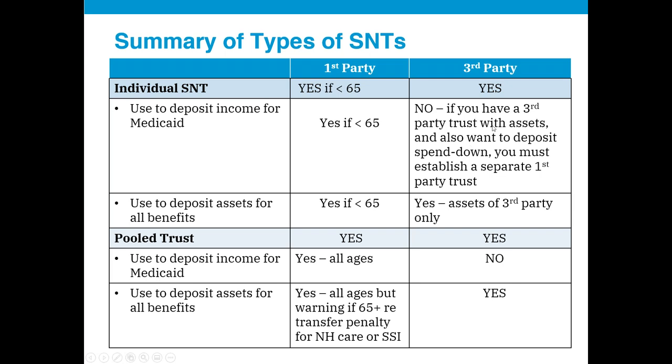Now, with a third-party trust, can you deposit income into the trust to get rid of the Medicaid spend-down? No. So if you have a third-party trust, Uncle Lou has set up a trust for you with assets, and now you have a spend-down and you want to deposit excess income, you must establish a separate first-party trust. It might seem silly, and I have seen people make mistakes with this because they think an S&T is an S&T, but they are not. So I hope this grid is helpful for you.